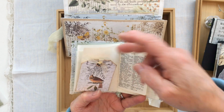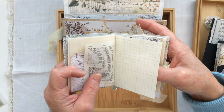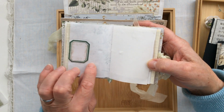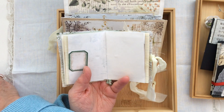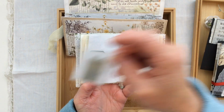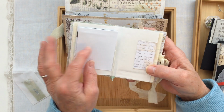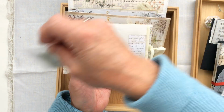So we've got a tuck spot there where I've used one of the tags. More dictionary paper. This is English French. I think there's French, English, Italian in here. There's a little tiny label. I always get my words mixed up on these videos. A little label for a tuck spot there. A nice piece there as a journaling spot. Again, another little tuck spot in there.